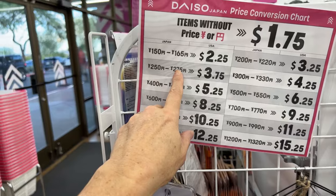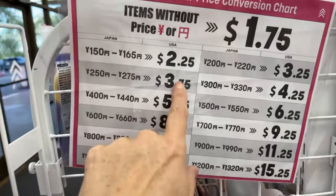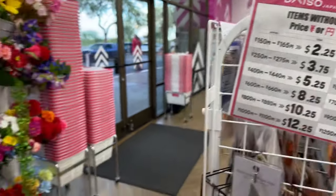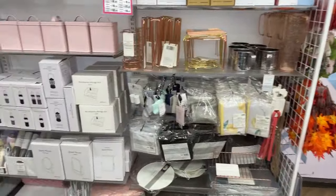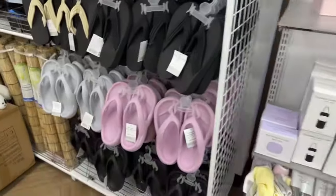it said $300, so up to $275 is $375. So it's going to be more than $375, but less than $525, I'm guessing. Sort of a different sort of system if you're used to USD, you know?